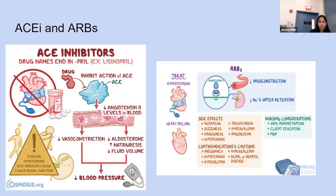But bradykinin, if you guys remember, is also what mediates a lot of the side effects of ACE inhibitors like cough and angioedema, which is actually of note in our African-American patients. They're more likely to experience angioedema from an ACE inhibitor than non-Black patients, kind of well documented in the literature.